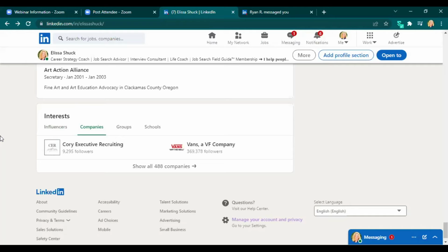Just like any kind of search engine optimization, the more details that they put in terms of checkboxes and filters, the more relevant the search results are going to be for them. And we want you in those search results very proactively. So again, you may be getting people reaching out to you. You're getting inbound leads instead of having to do all these online applications. So make sure you're following companies.